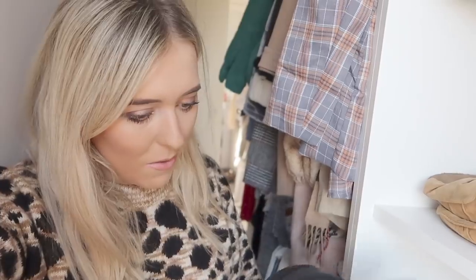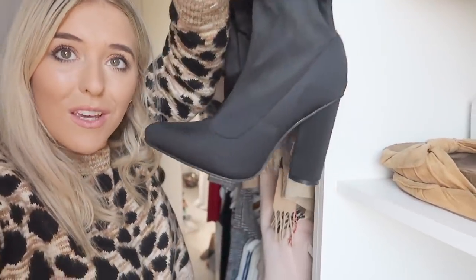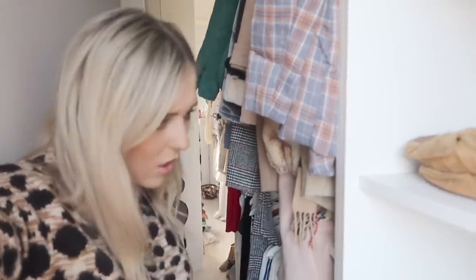Oh, we've got some knee-high boots. I don't need to keep these because I recently bought some Stuart Weitzman's. So I'm going to give these ones to charity. Oh, I just prodded myself in the stomach. So I'm making myself a charity pile. I don't mean to dump them on the floor, I just don't really have the room on the armchair. Let's put these ones back in.